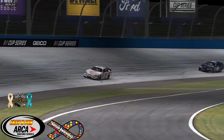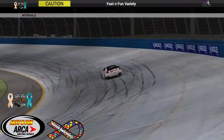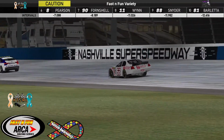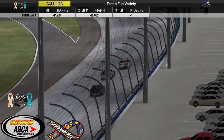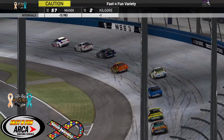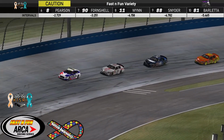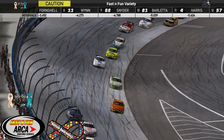The answer to the question, can they go the distance on fuel? They can from here. At the halfway point, a big wreck out of turn 2. Kilgore had to tow to the pits. Third caution of the night right at the halfway point. Robert Wynn has managed to slip by into second, but Christian Wilcox takes advantage and takes the lead for the first time tonight. Robert Wynn in second, William Mann Jr. third, Josh Cadill in fourth, Jim Cook now up to fifth.